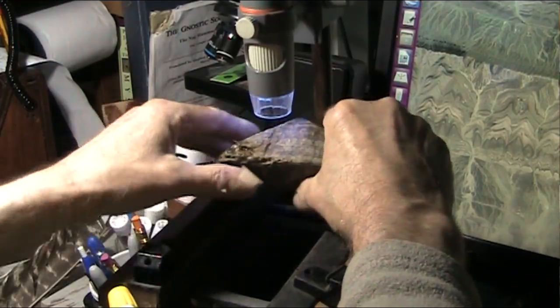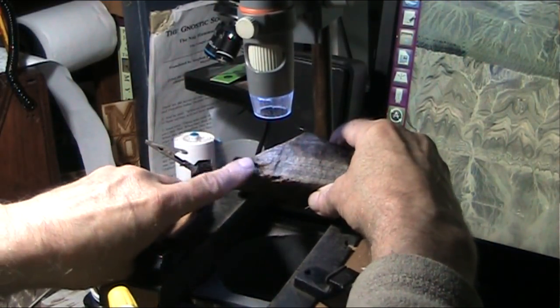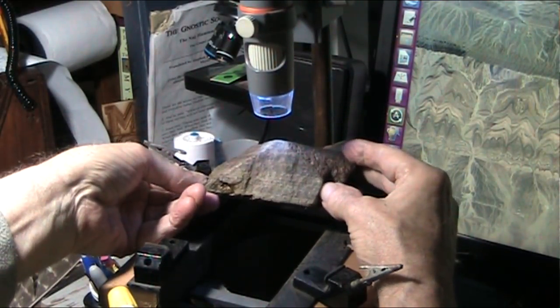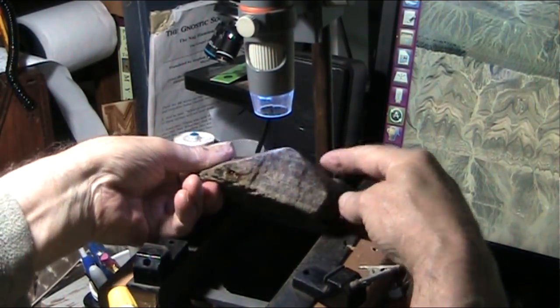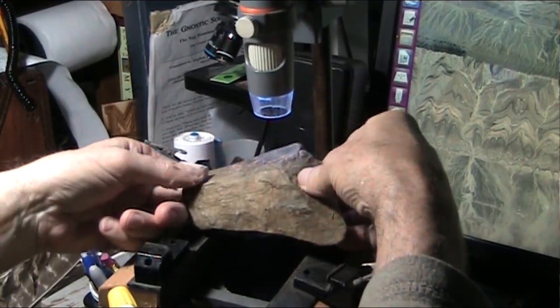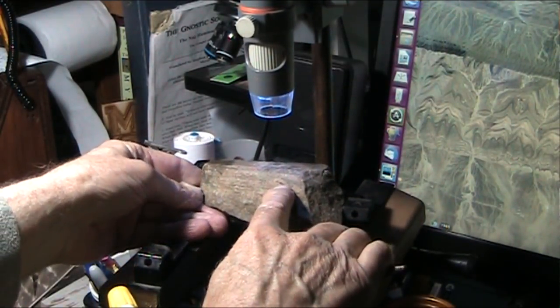All right, so here's where I just sprayed the little water on. And that's the pyramid, or the scale. Now, where does that run to? Where does that blood vessel go? It has to go somewhere. Well, here's where it goes. It goes right over to here. This is the underside of the scale.